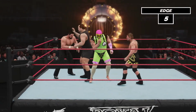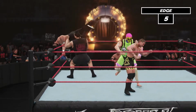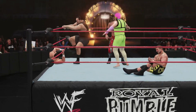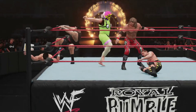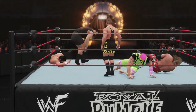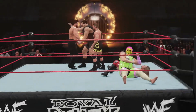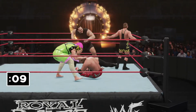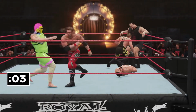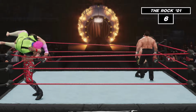Goldust feeling some pressure here. But he's not appearing too worse for wear. At least not yet anyway. Here we go with Edge. No, he reverses it. Nice job getting out of trouble there. Talk about a great escape. He's fighting from underneath. He's taking some offense. He may have to start reevaluating his game plan. The Royal Rumble match will absolutely test your resolve, guys. And that's exactly what we're seeing here with him.